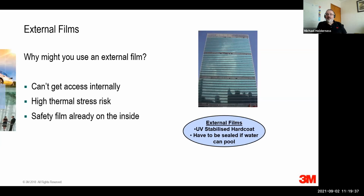What I was saying before is, you've got to go with caution with the external films. The reason I say that is that you can't use an internal film in an external application. It won't work. The external film has got a lot more UV stabilization in the hard coat on the top, because when it's on the outside, that's what the sun's going to strike first. An internal film has got most of its UV stabilization in the adhesive, because when it's on the inside of the glass, the sun passes through the glass, then it hits the adhesive first. So that's why we put the UV stabilizer in the adhesive on the internal films.